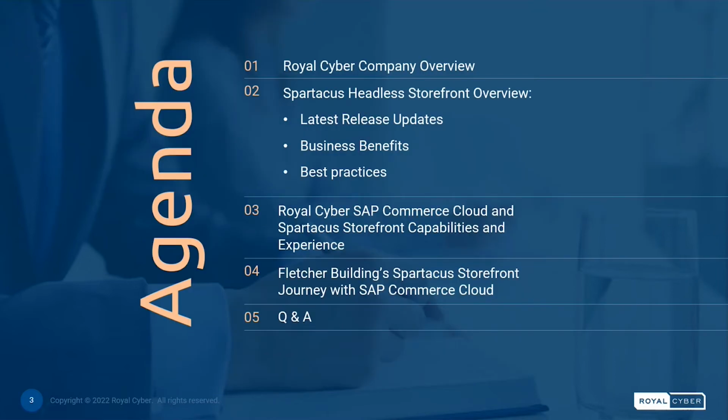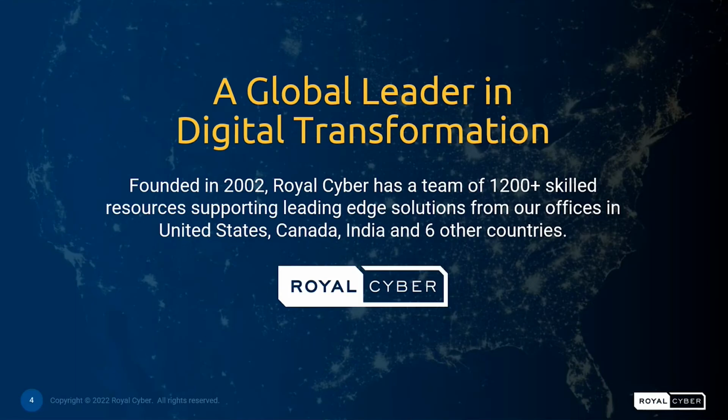So for today's agenda, we'll kick off with a Royal Cyber Company overview. Bill will then take it away by giving us an introduction to Spartacus Headless Storefront, including latest release updates, business benefits, and best practices. From there, Abdul Wahab will share about our SAP Commerce Cloud and Spartacus Storefront capabilities and experience and how we can support your team in your upcoming roadmap, followed by Mark and Magesh, where they will share about Fletcher Building's experience with SAP Commerce and Spartacus to date and how Royal Cyber is supporting their team throughout the journey. We will then have a QA session where we can answer any of the questions you might have on Spartacus Storefront specific to your own environment, and we'll wrap up with details for our special offer for all attendees. So let's go ahead and start with a quick Royal Cyber introduction for those that are meeting us for the first time today.